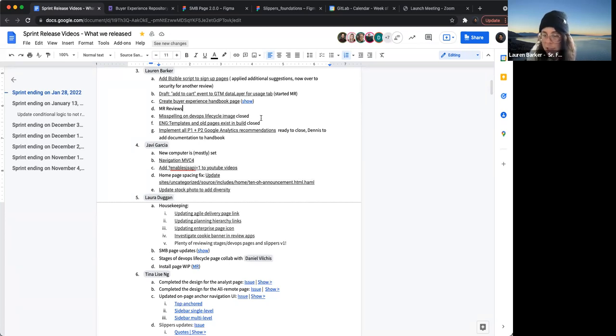And the OKR epic for implementing all P1, P2 Google Analytics recommendations is ready to close. We have one outstanding issue where Dennis is going to add additional documentation to the handbook. And then we'll be able to close that one out.